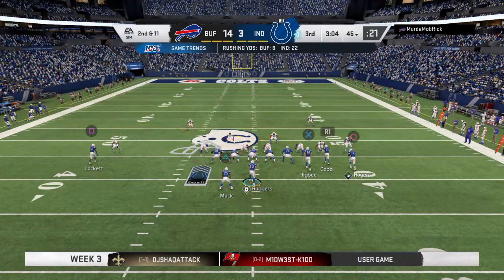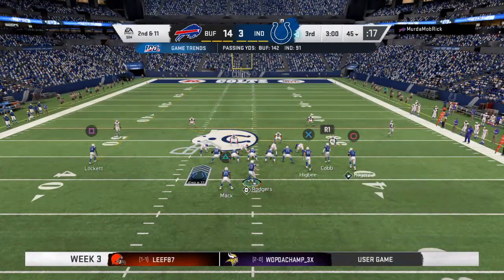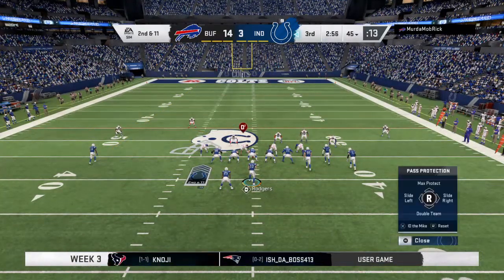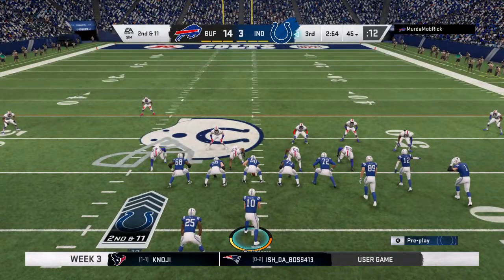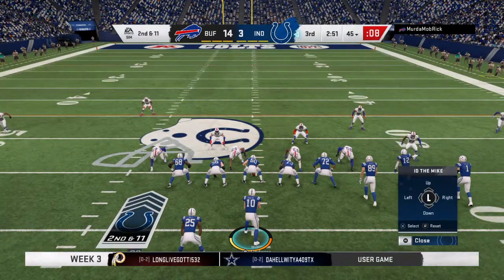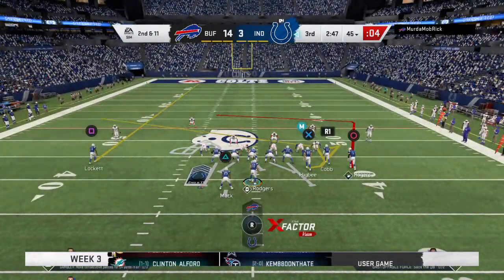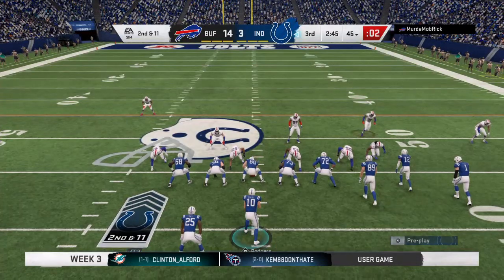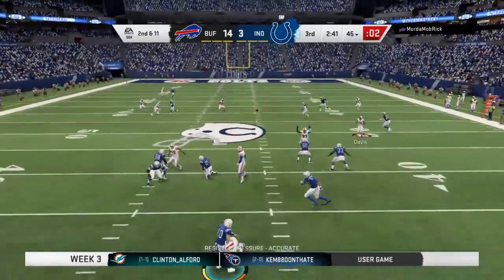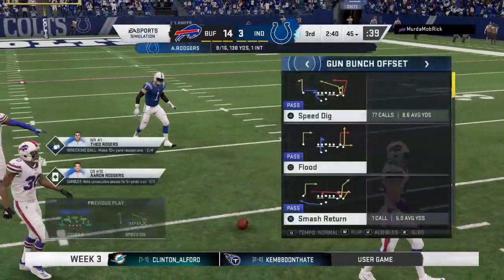Shotgun now for Rodgers. Over the middle, and it's incomplete.